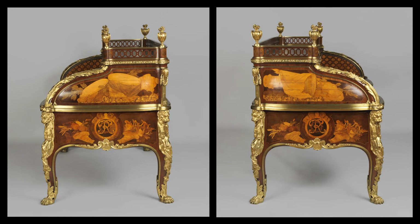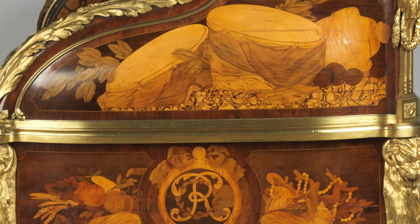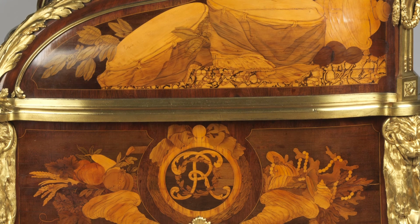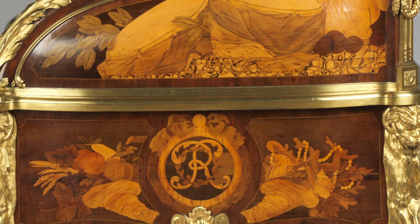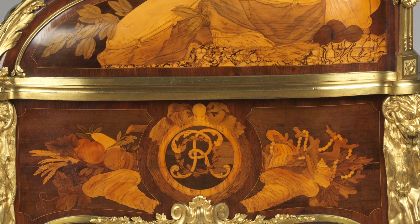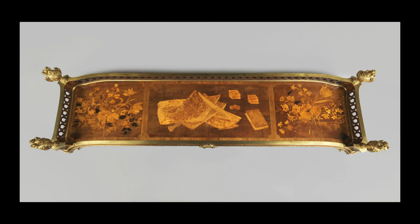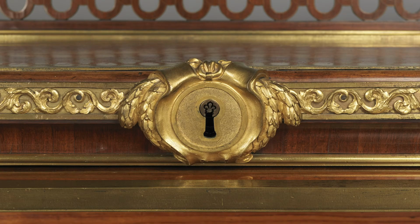The two sides of the desk are almost identical. An upper panel features arrangements of military drums, cannon, and flags. The lower panels hold the initials of the Comte d'Orsay in a cartouche with on either side cornucopias of the fruits of the earth, pears, figs, and wheat on one side, and shells, pearls, and fruits of the sea on the other. The top of the desk is flat, surrounded on three sides by a small bronze balustrade with a miniature gilded urn in each of the four corners. The desk's keyhole is set into the front.